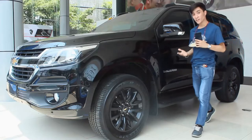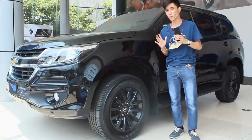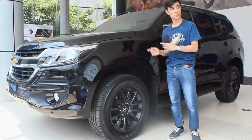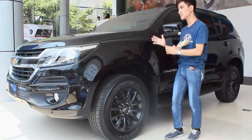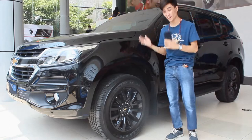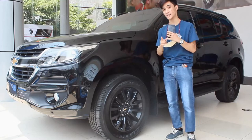So what we have here is the 2019 Chevrolet Trailblazer Z71. You're wondering, why am I comparing this old Trailblazer to the new one? One, because why not? And two, this was once the Trailblazer we all know and love. And this particular Trailblazer is a very special one as well. You can only get it here in Chevrolet Makati.